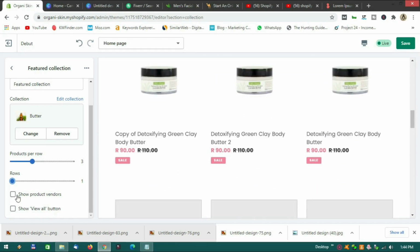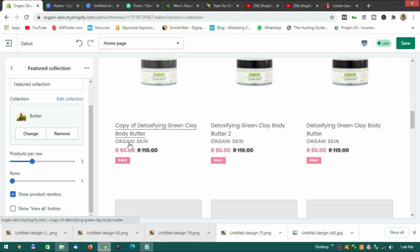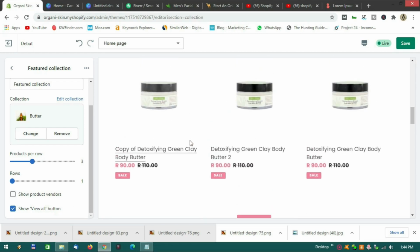And then you can say show product vendors. Then it shows the name of the company that's producing or selling the product, and I'm not going to go for it, it's too much detail. And then I can obviously go ahead and add a button that you can use to view all the butter collections, all the products inside the butter collection.